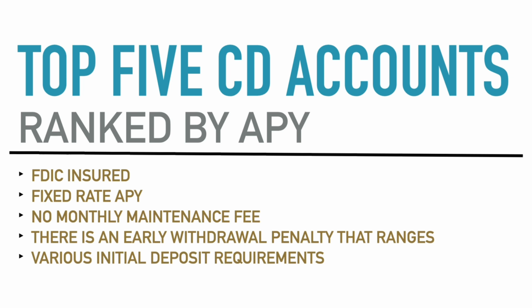However, there is an early withdrawal penalty if you withdraw the funds before the end of the CD term. And that penalty ranges depending on the CD. Sometimes it's a couple of months worth of interest. Sometimes it's a little bit more, a little bit less. So it just depends on the actual bank or financial institution, what they've set that fee at.